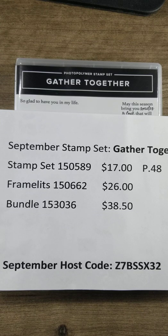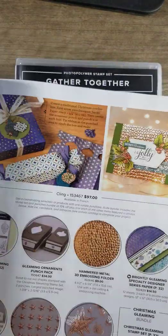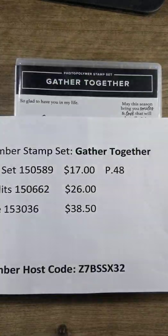Another benefit for being in the club is you will get all of the current catalogs. So any of the mini catalogs or the big catalogs that come out, you will get those.